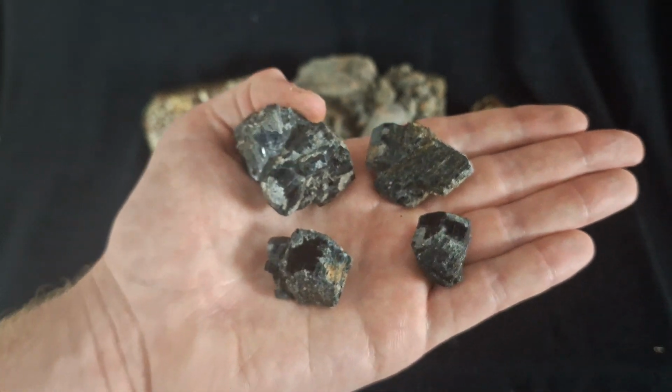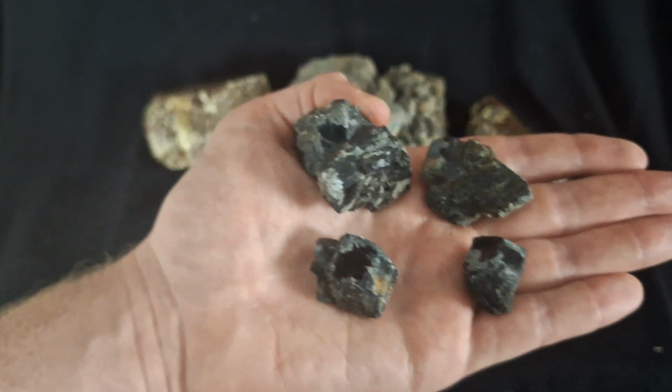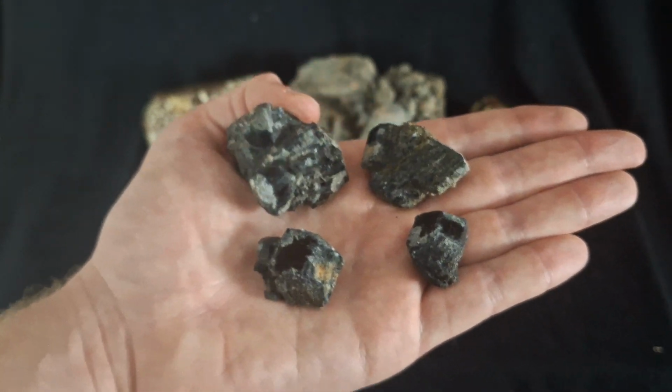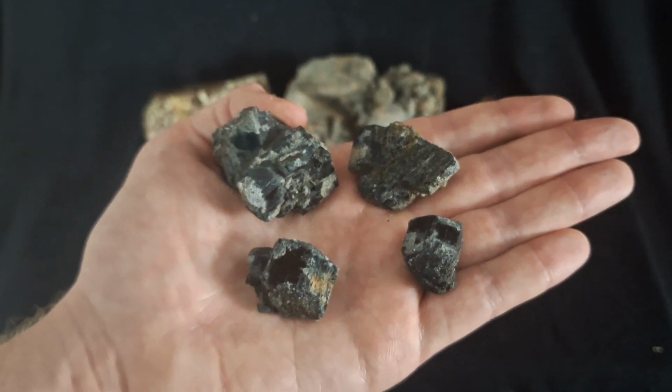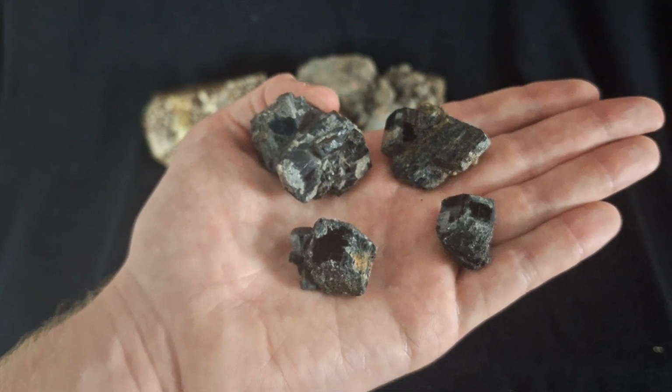So it was still a lot of fun to collect, and I still got a couple nice specimens out of it. And another friend started collecting in the same kind of pocket we were collecting together, and he also found some nice lustrous specimens out of the same pocket. So it was a good little pocket, just most of the stuff in there was not as good as I thought it was going to be.